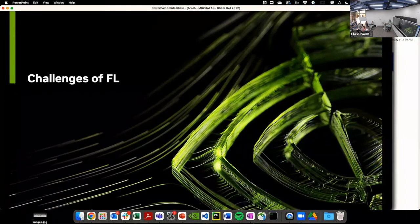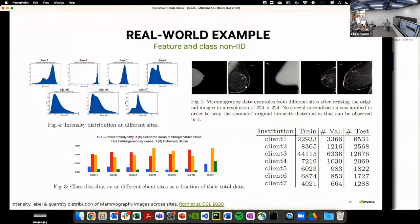Okay, so next I'll talk a little bit about some of the challenges of FL, which we are trying to address. So these are more research works. Again, to illustrate this, another example of the heterogeneity of the data when you really collect these data sets in the wild, right? So you have mammography data intensity histograms that look very different across the clients. But again, quantity and the labeling standard can be very different depending on how different hospitals annotate their data.